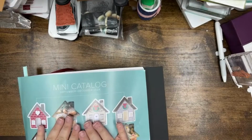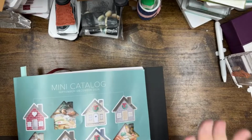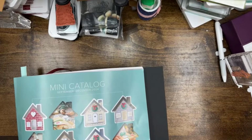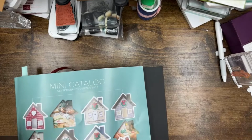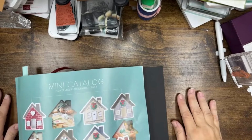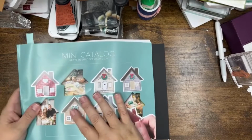The new mini catalog launches tomorrow. When we scheduled this, I totally thought that it launched today because it normally does on Tuesdays. At least I thought it did. In the past it has. So anyway, I had picked this day because it was the first day. So I can't show you the inside, so I'm sorry.